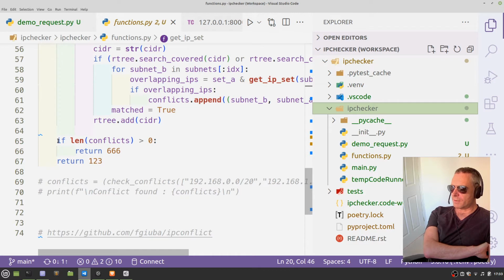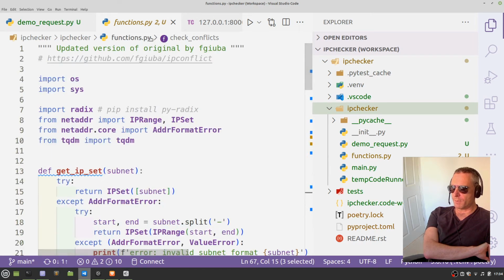I've changed the return so that, rather than returning a string of text to the user, I'm just returning an error number, which will become clearer down the line. If I get a conflict between two IP subnets, I get a return code of 666. If the subnets don't overlap, then I get 123. So I put all my functions in a file called functions.py.